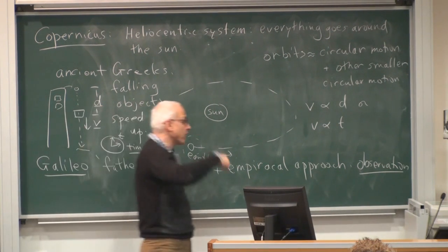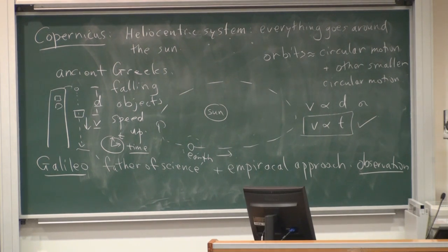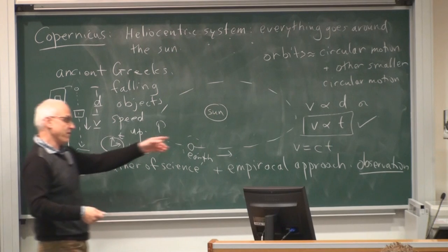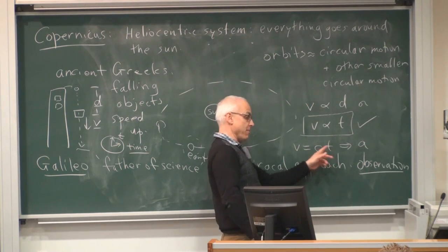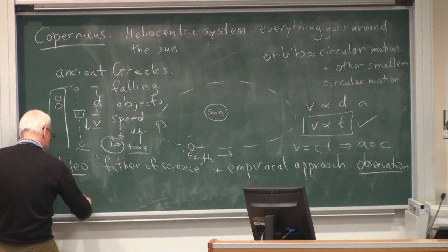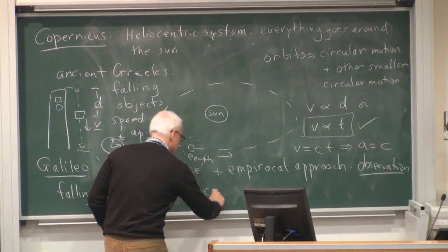And he went out and did experiments and made measurements and so on, and eventually realized that it's velocity that's proportional to time and not to distance. So in other words, the velocity ends up being some constant times the time. And that means that if you differentiate that, the acceleration, which is just the derivative or the rate of change of the velocity with respect to time, is going to be constant. So he deduced that a falling object is experiencing a constant acceleration. It was a very key aspect to the way things move. So, falling objects experience constant acceleration.